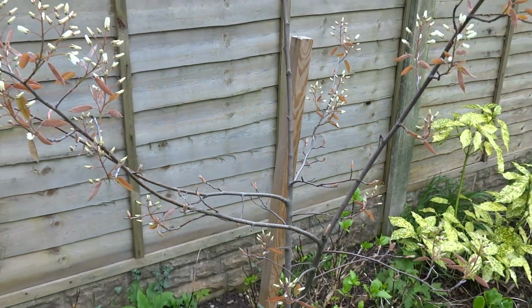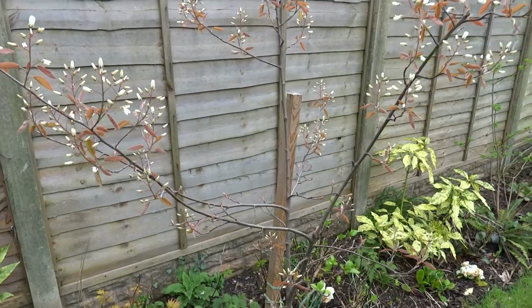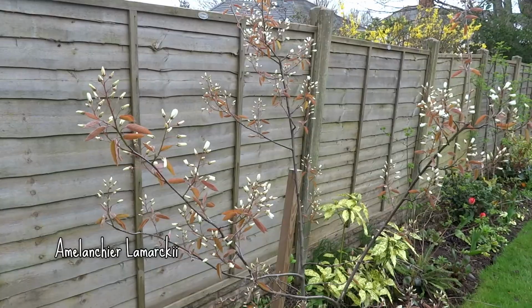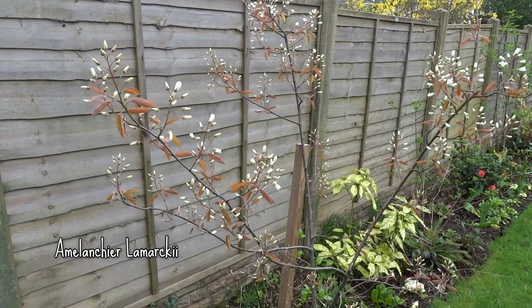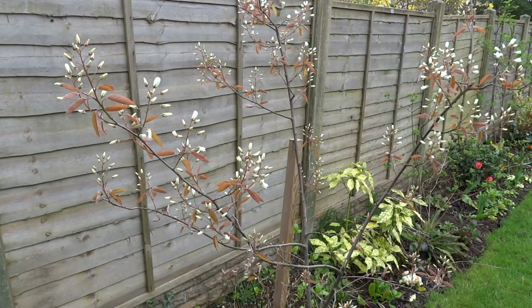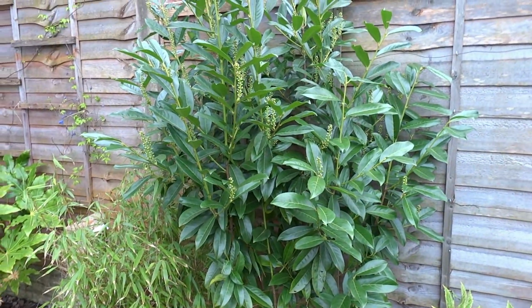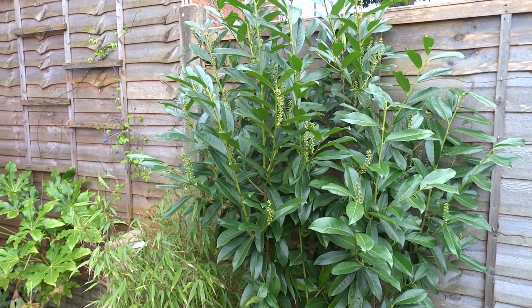And my Amelanchier is looking very beautiful. I just stand at the living room window a lot of the times and just look at it. I think this is the best season for it. And yeah, I just love the way it looks. It looks very pretty and I'm getting a lot of pleasure out of it at the moment.